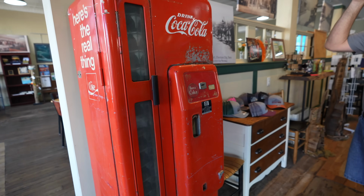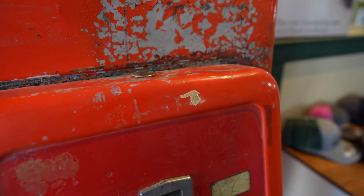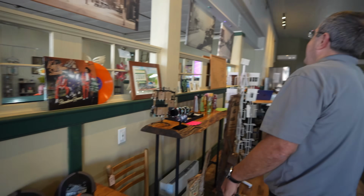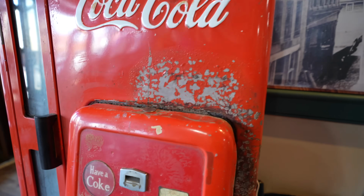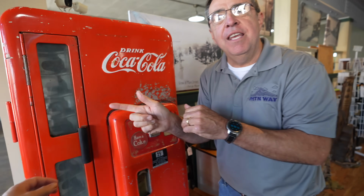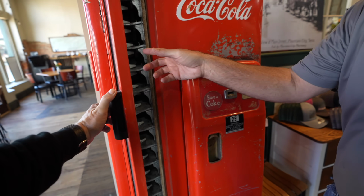Here, folks, there's a Coke machine. There's a quarter ring right there. Is that for a free Coke? Is that what that's for, Tim? I don't know. How many times have your viewers reached into one of these and busted their knuckles because they didn't put enough money in it, or they didn't pull it right and it scraped their knuckles? Yeah, you know what I'm saying?